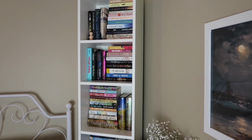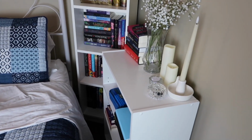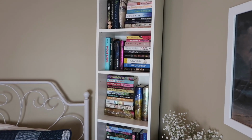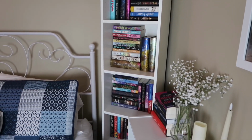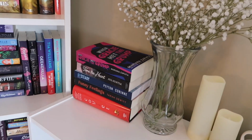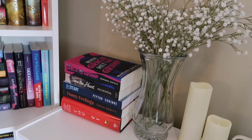So I pretty much am done with my bookshelves. I'm actually really happy with how it turned out. I don't have any books that are on the ledge anymore. Everything kind of has a spot, and the books that I have right here are books I'm currently in the middle of. So I'm currently reading those books.